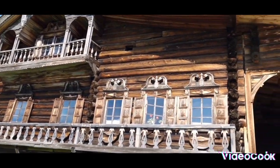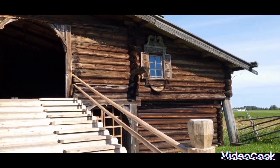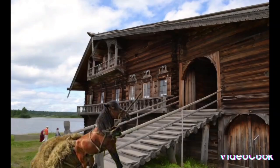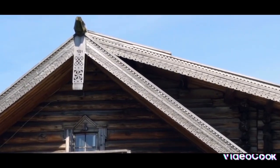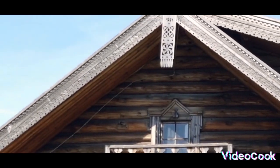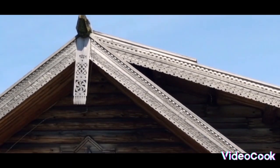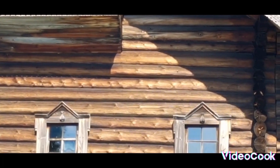From the street there's a ramp, an inclined log platform along which they drove, even on harnessed horses. Such platforms are characteristic features of northern huts. I want to draw your attention to the decorations on the roof, something like wheels with carved patterns. These are amulets. They protect the home from evil spirits. All the work is done with axes. Yes, this lace is made with axes.